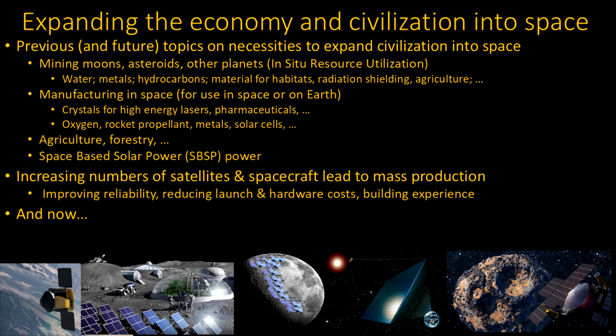Then there's manufacturing in space, and we've talked about a lot of those kind of things before too. You can manufacture things that you deliver back to Earth, and some of that's been done with pharmaceuticals in particular, and also crystals for a variety of uses, but also on the moon or from asteroids. You can make oxygen and make rocket propellant. Things like that. If you're going to expand into space, you have to be able to start doing it from space because it's a lot cheaper to ship it from an asteroid or from the moon than it is to ship it from Earth because the gravity is just so much more.